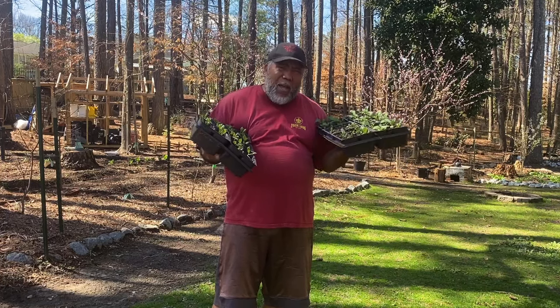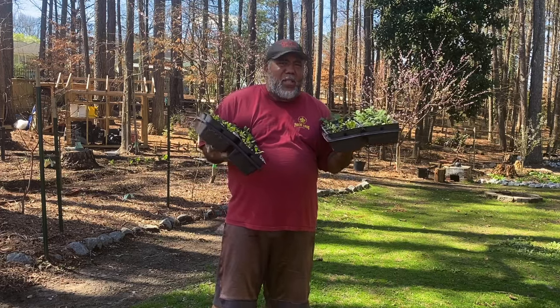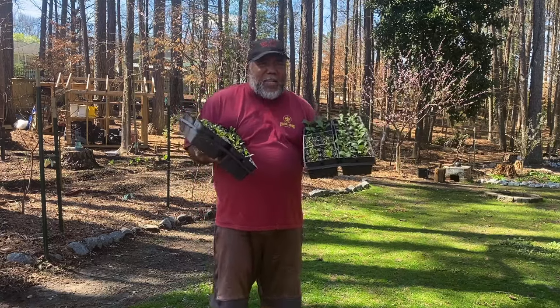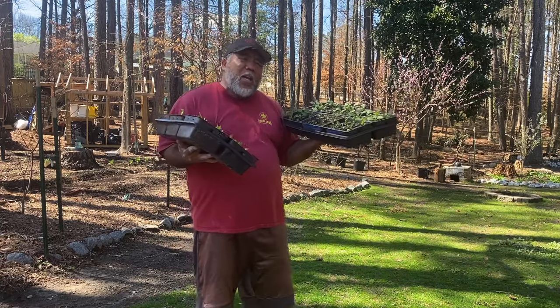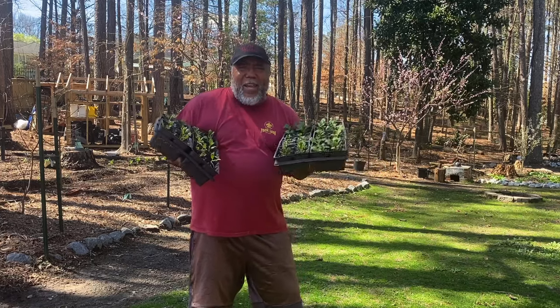I'm doing a lot of trays. I'm having a big garden this year. I'm gonna grow just everything I can think of that I like to eat. Let's take a walk around so I can show you what I'm doing right now. Today, I'm getting some more potatoes in. Potatoes. I love potatoes. And we're gonna get some more potatoes in the ground. And let's just take a little walk around. And I got a little surprise for you.